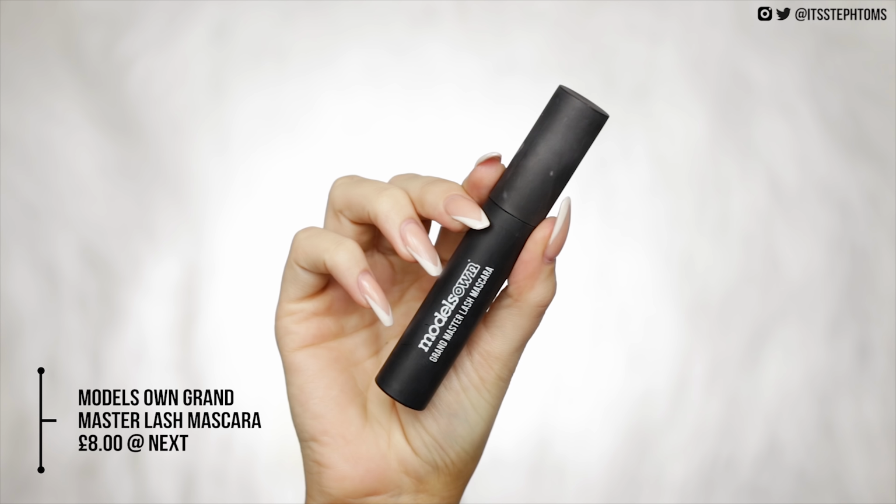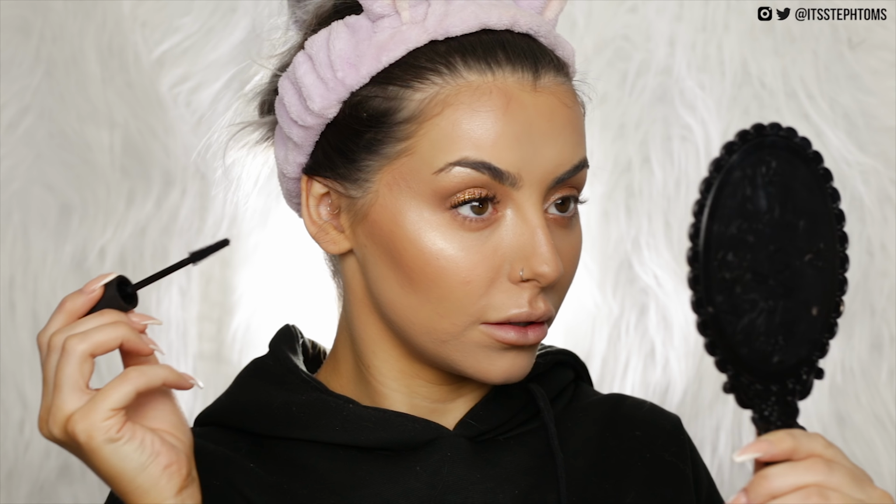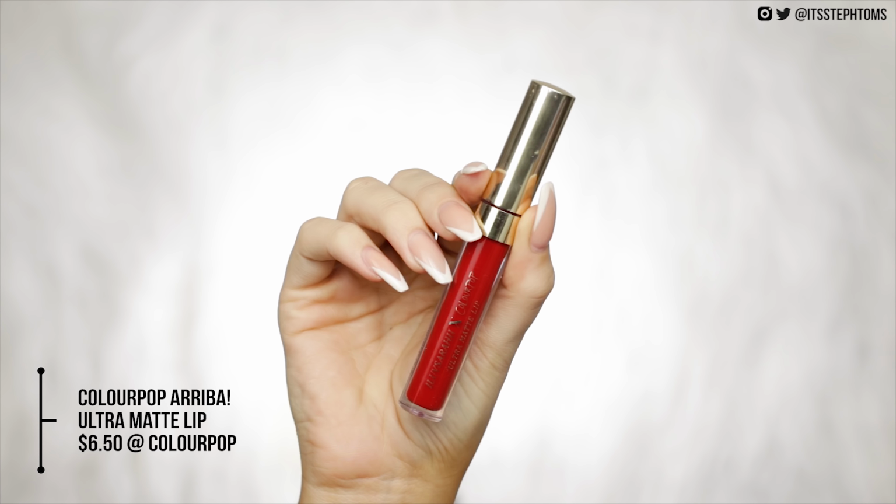So then for mascara, I'm going to be using the Model Zone Grandmaster Lash. Again, I love this stuff, but I just rarely use it in my videos for absolutely no reason. And it's so good. Now my eye's twitching. Go away. Okay, so for lips, Colourpop Arriba, my favorite red lipstick of all time.